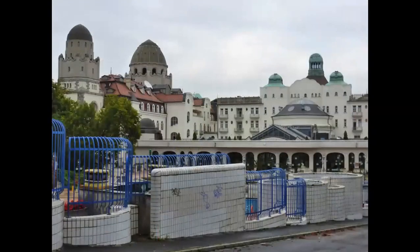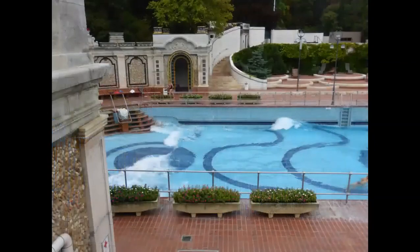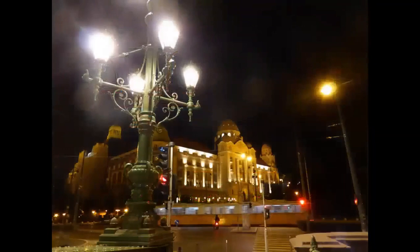And in addition to all the spa facilities inside, there's also a very nice outdoor pool. It was a little chilly the day that we were there, so there weren't very many people. And here's a view of it at night.